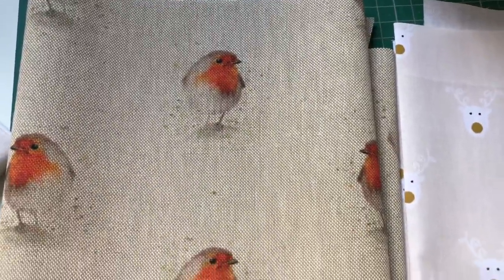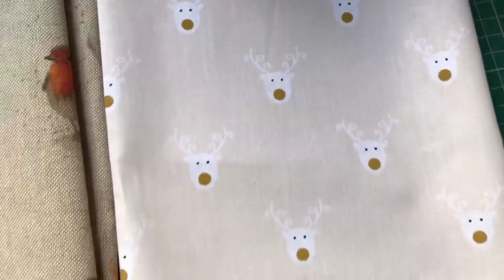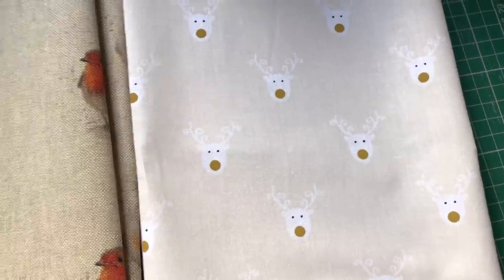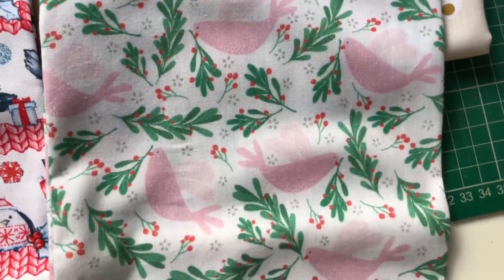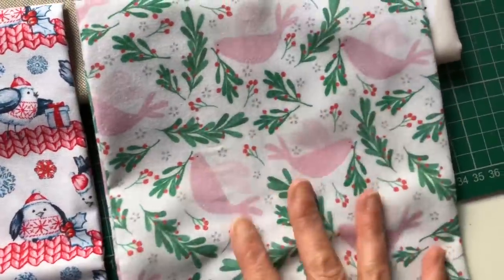Isn't that gorgeous? It's absolutely stunning. I've got some really cute little reindeers just on a plain cream. Sometimes I just like really simple fabrics. And then we have got a beautiful one here with doves on it. It has a faded look to it, so it's really nice. I really like that one as well.